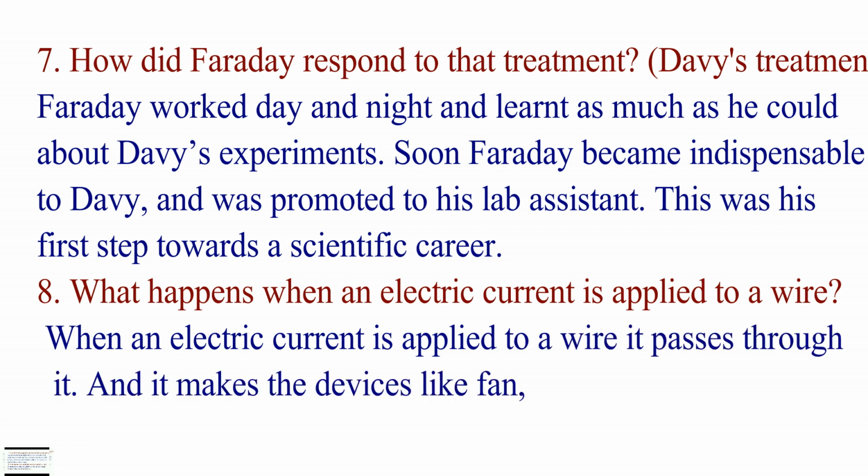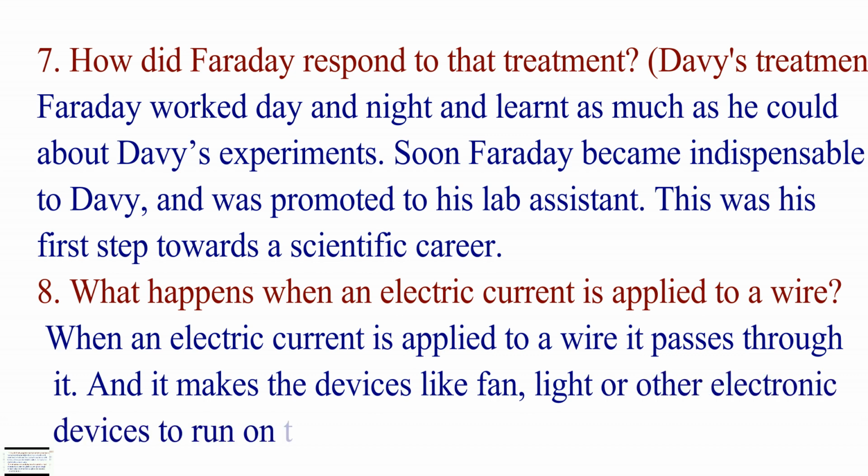8. What happens when an electric current is applied to a wire? When an electric current is applied to a wire, it passes through it and it makes devices like a fan or light or other electrical devices run on that current.